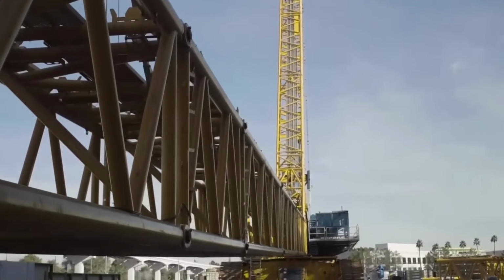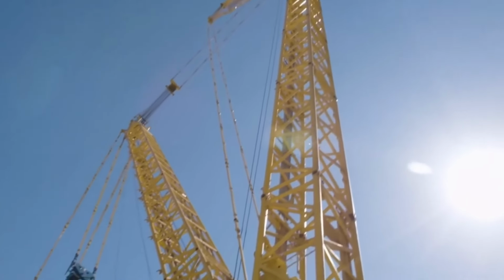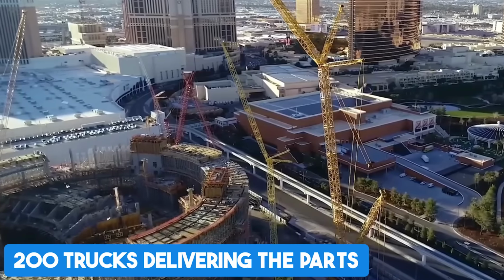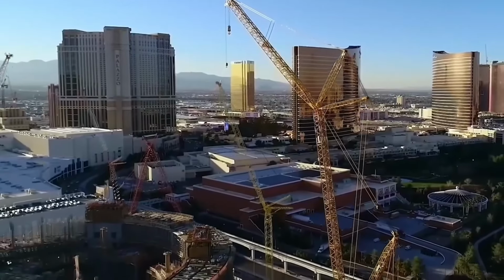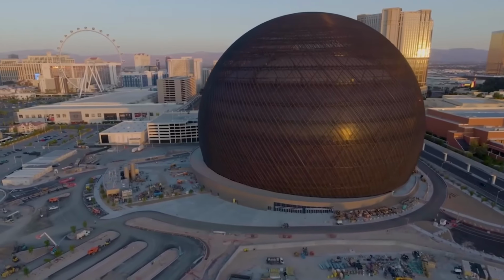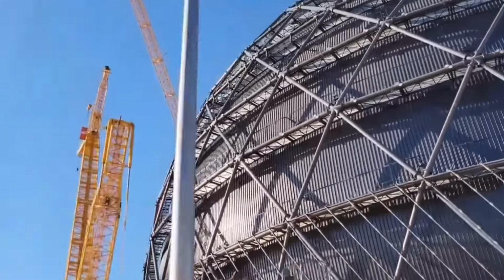That's where the next piece of tech comes in, the DMAG CC8800 crawler, which is so massive it had to be assembled on site, with over 200 trucks delivering the parts. At the time of construction, it was the largest crane operating in the world. And its job was to lift enormous steel ribs, each weighing over 100 tons, into place with precision.